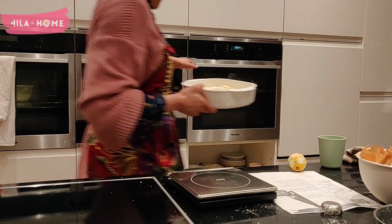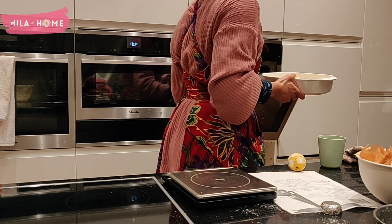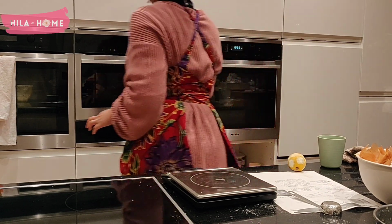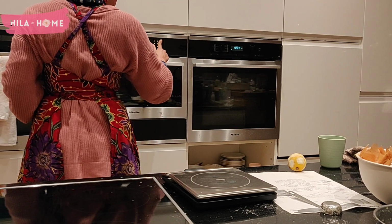I'm putting this in the oven at 170 degrees, and it will be in there for about 30 to 35 minutes.